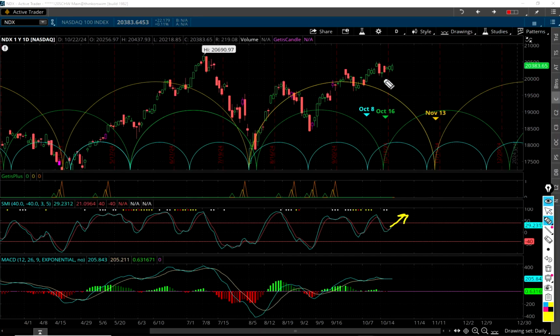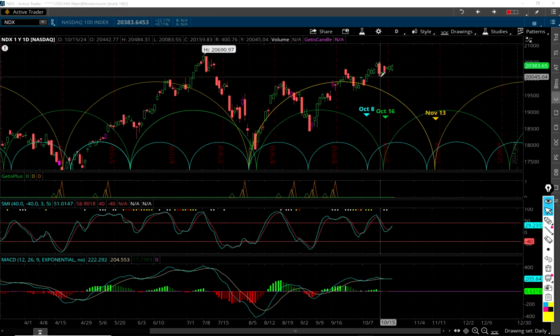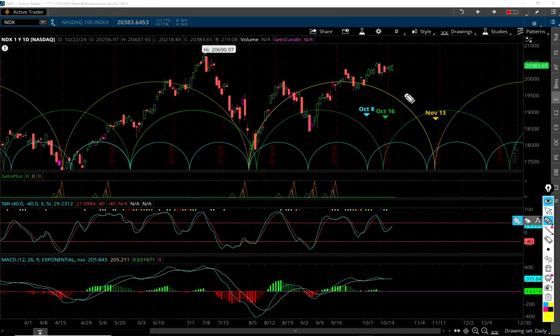NASDAQ looks bullish, right? Re-engaging, going up. Bullish here on the momentum, bullish on the SMI. Looks bullish to me. It's ignoring October 16th, came and went. Well, it didn't ignore it. I shouldn't say that. There was a little something here, a little nothing. The big question is, will it pull back down into November? Now, I said before, we might not see any pullback till December. This looks very much delayed here to me, but we'll wait to see.